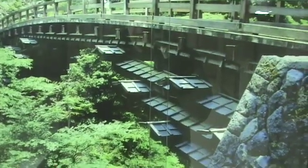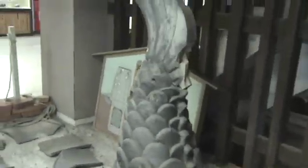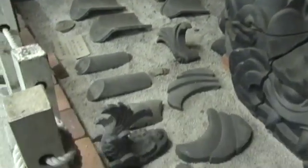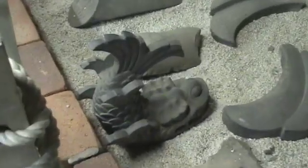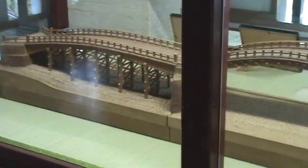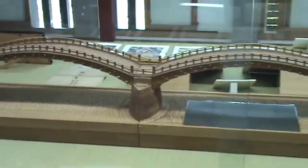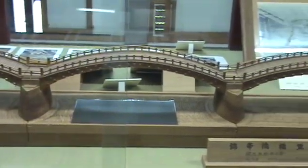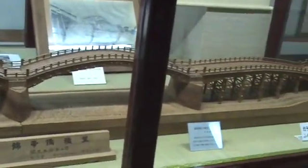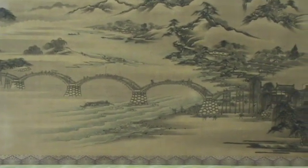I have no idea what these structures are beneath. Perhaps some of the original detail for the corners or the ridge poles. There, the corner piece, it looks like. The imaginary fish. Here, a beautiful wooden replica of the bridge. Some old paintings of the original bridge, perhaps. This looks like a photograph of them completing construction at one of the ends.